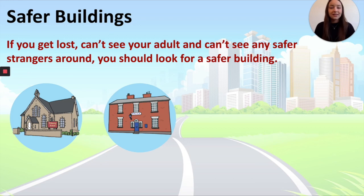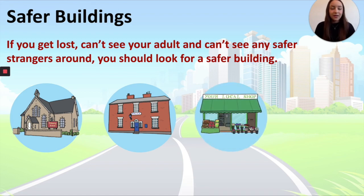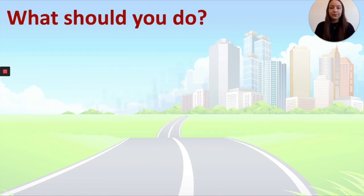Also, a police station would be a good example of a safer building. Can you pause the video here and think of any other places that could be considered safer buildings? Now you might have lots more ideas than me, I've just got a couple more to show you. A supermarket would be a good example of a safer building, and also a library.